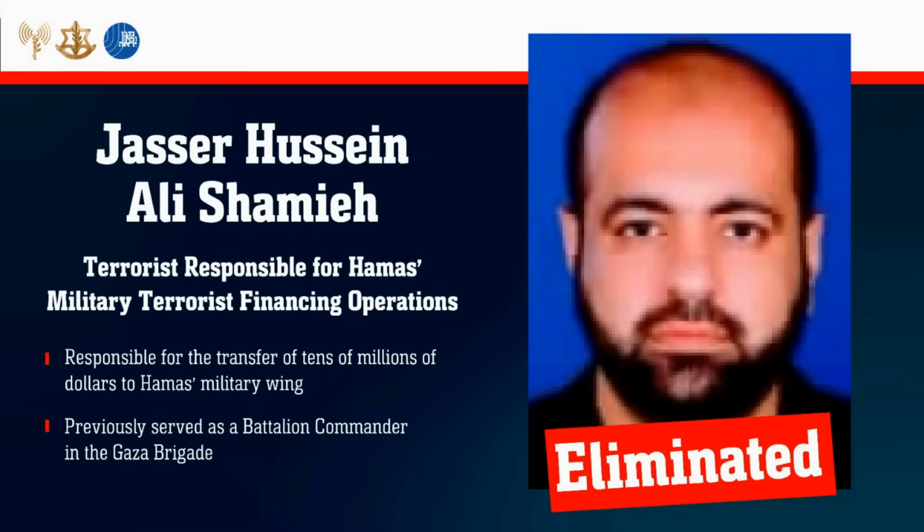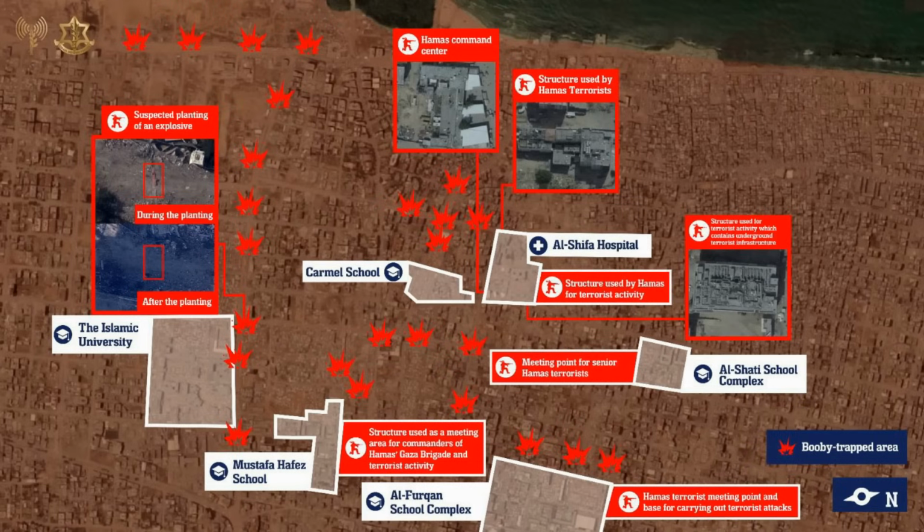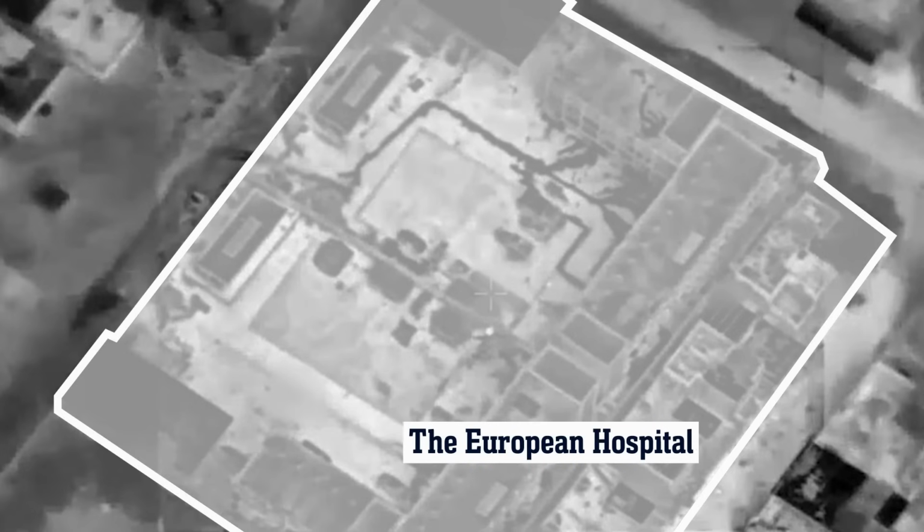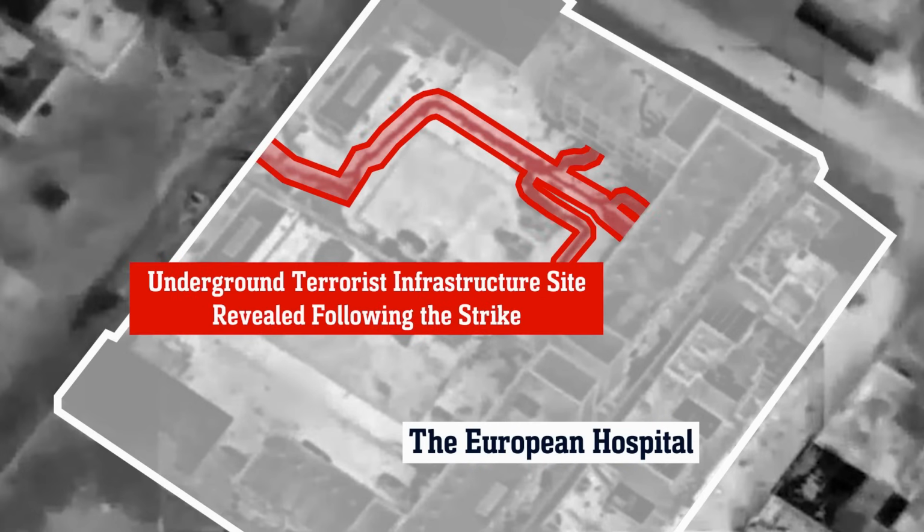The IDF says over the past 2 days, they've struck over 130 terror targets belonging to Hamas in Gaza. This includes surface-to-surface rocket launchers, terrorist facilities, military structures, operational apartments from which Hamas conducted attacks against IDF troops. Now, on that note, included in this roll-up was yesterday's attack against the European hospital, or the tunnels underneath the European hospital. We shared some footage of that a couple days ago.